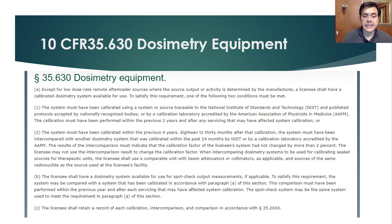The licensee must have a dosimetry system available for the use of the spot check of output measurements. The system may be compared to a different system that's calibrated according to the previous guidelines, but the comparison must have been performed in the previous year. So for the purposes of maintaining the calibration consistency, it's a good idea to just go with the calibrated system every 24 months. There are options to get around that highlighted in 630.